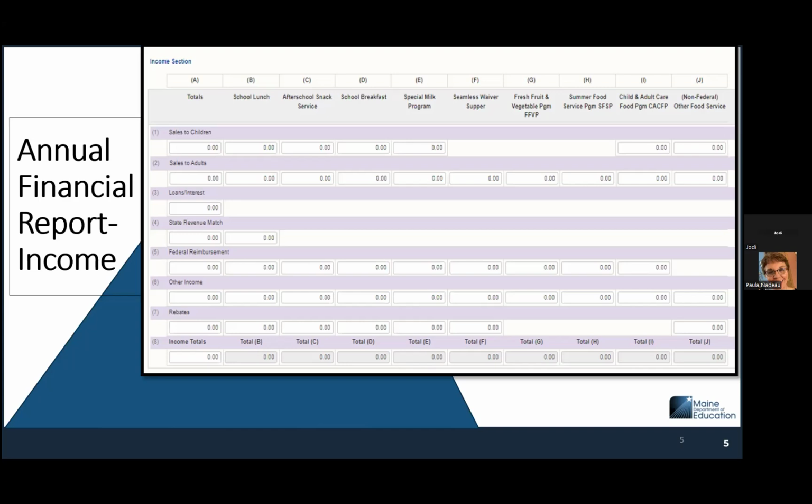So primarily it's just your meals, any of your meals, the meals served for your school lunch, school breakfast, all the money you receive federally from the after school snack program, fresh fruit and vegetable program, your summer program, and if you did the CACFP. And then we have the other income. Report any other cash income received for food services such as special functions, sales of equipment, cash donations. All of this would be allocated to the columns B through J as appropriate.